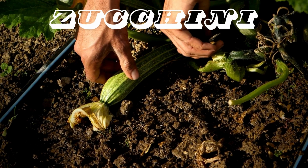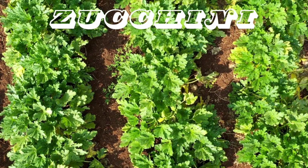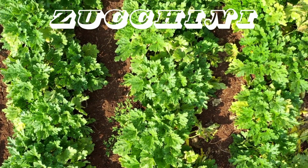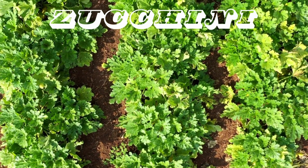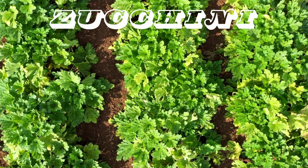Plant zucchini seedlings in nutrient-rich soil with plenty of sunlight and space to spread. Be sure to provide support, like trellises or cages, to keep the sprawling vines off the ground. With regular watering and a little patience, you'll soon be enjoying delicious zucchini in all your favorite recipes.